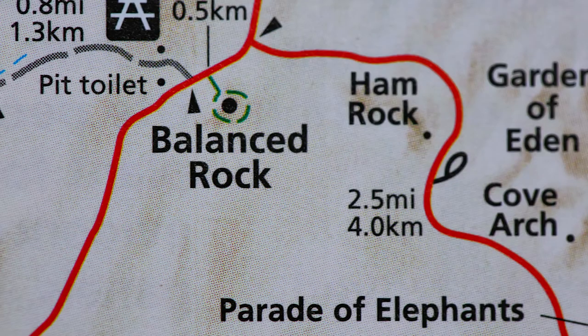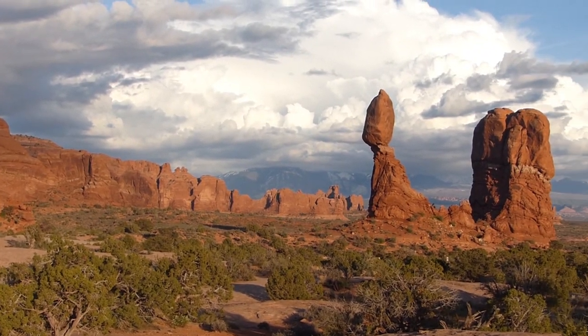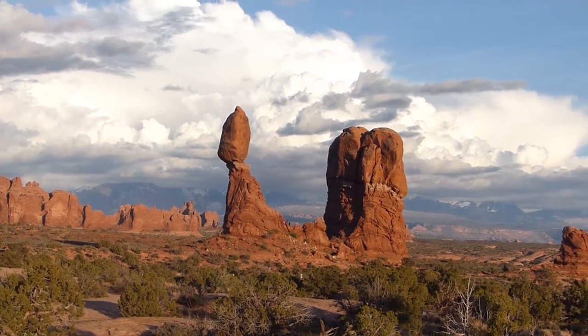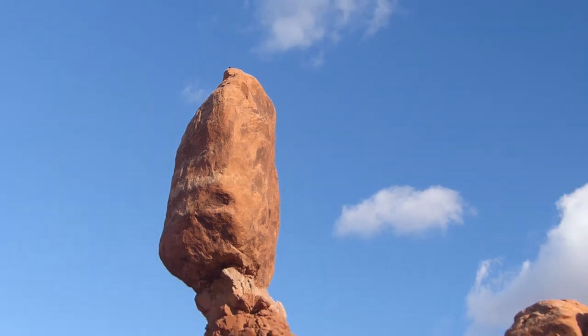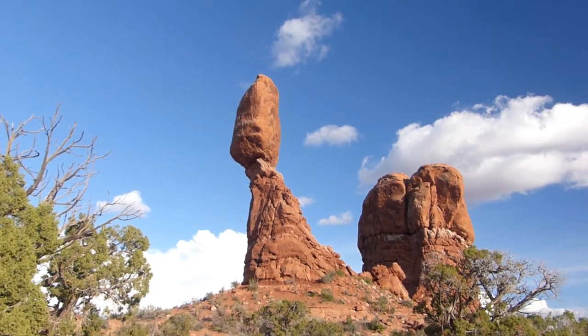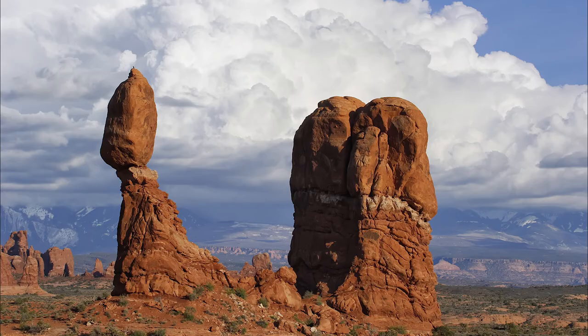Photography location number 4 is Balanced Rock. This is a late afternoon and sunset location. Different views can be had from the 0.3 mile loop that goes around Balanced Rock. But I suggest that for last light, you head down the Willow Flats Road about 100 yards to a parking lot at a pit toilet on the right.